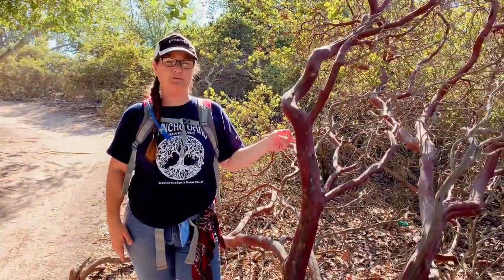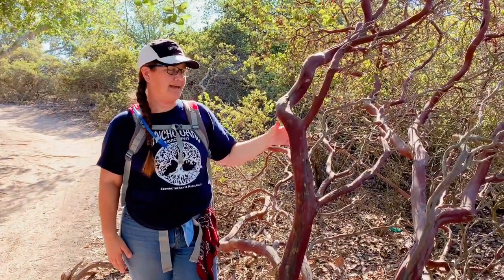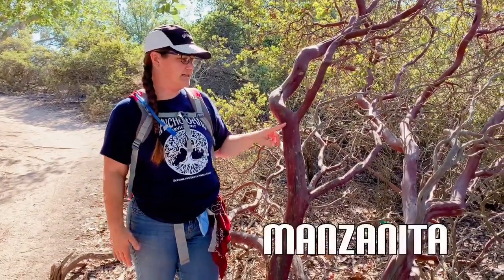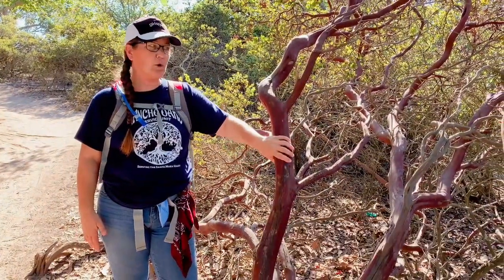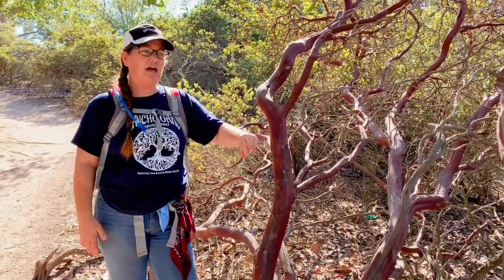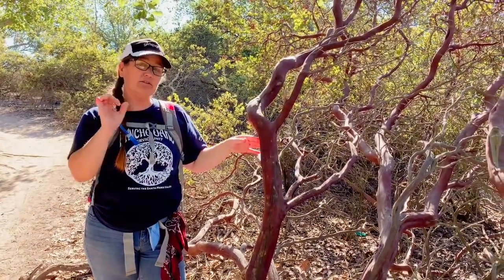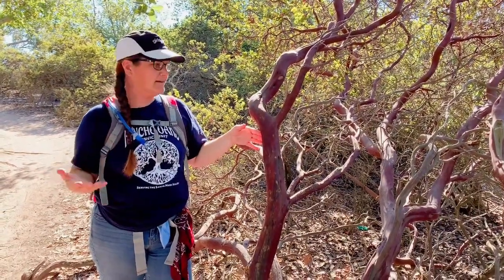This is a really cool find along the trail. They grow all over California. This is a Manzanita. You can tell the Manzanita because of its distinctive red, smooth bark. It's also extremely cold to the touch. When it is in fruit, they look like very small little apples, hence the name Manzanita.